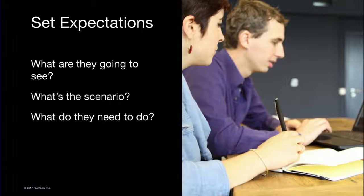All right, so the first area was about setting the expectation. It's an early paper prototype. We know it's not anywhere near final. It's about creating a new lead. So I know I'm focused on this idea of creating a new lead.